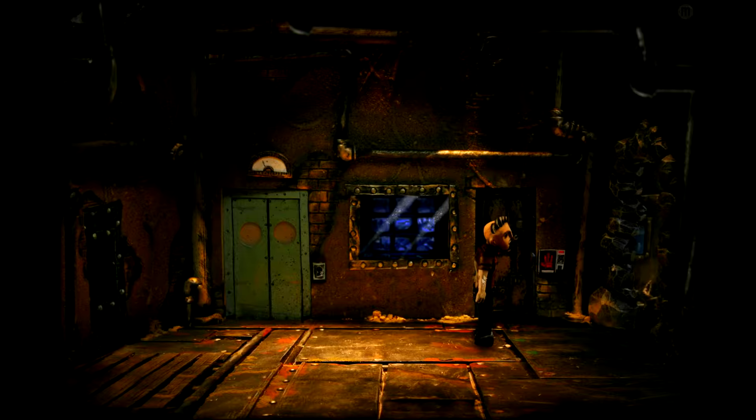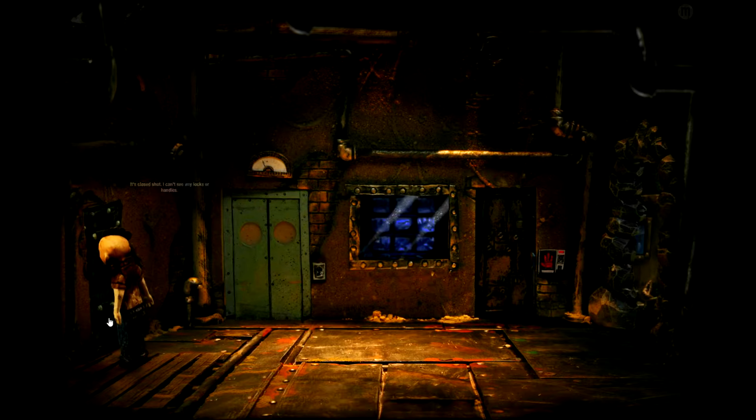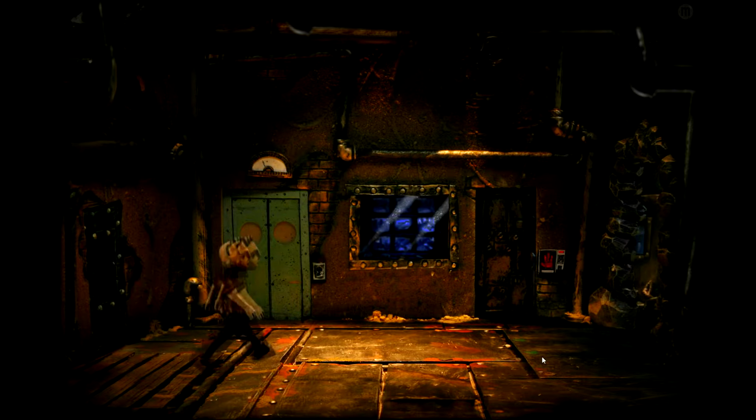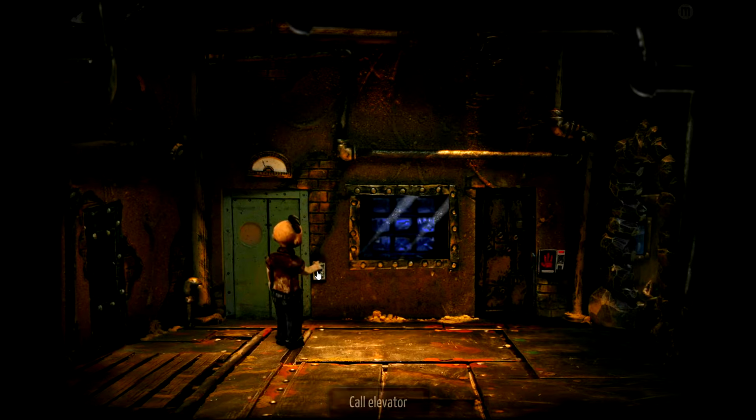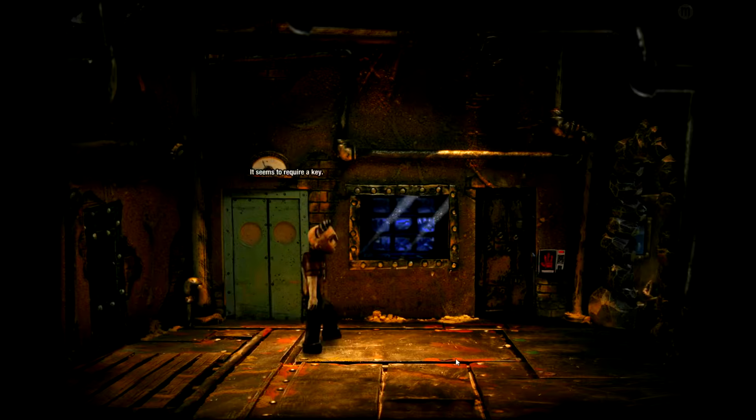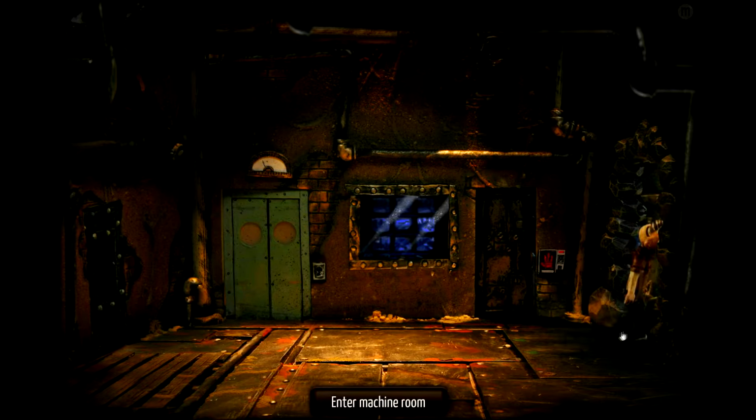I'm so confused. Okay. Old elevator. Into machine room. Well, I want to see if the door is locked now. It's closed shut. I can't see any locks or handles. I had a feeling. You will probably need a key or something for this. Seems to require a key. Yep. Okay, go to the machine room.